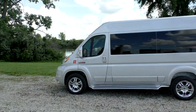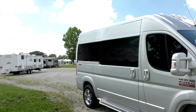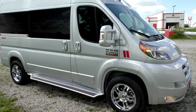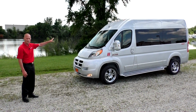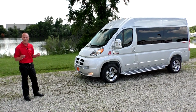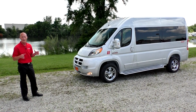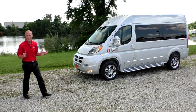Walking around the van, you'll notice in the front we do have really nice halogen lamps for your headlights with a daytime running lamp. Also have a very bright fog light down in the front fascia. Now there are also running lights up on top of the raised roof. And speaking of the raised roof, this is the only van in its class that has a factory raised roof. Means we do not have to cut into the chassis and attach a fiberglass roof. Makes for a lot better ride, a lot less noise.